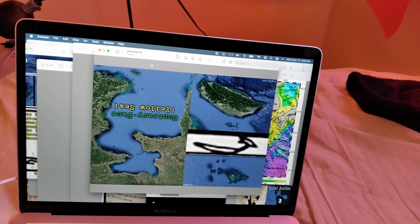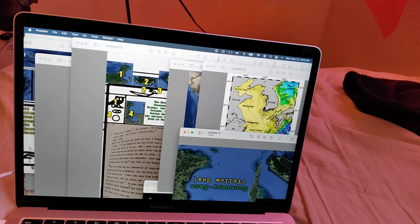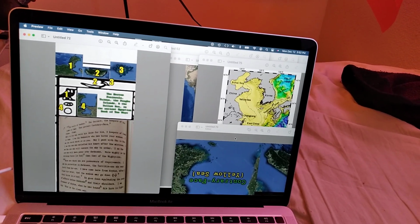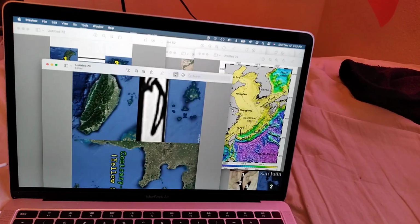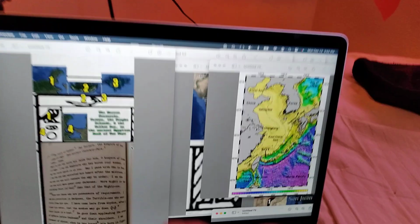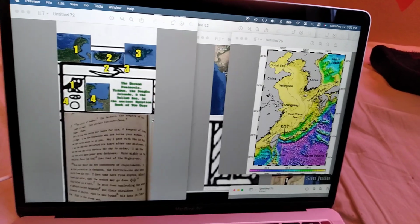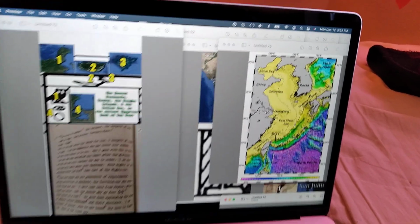The Yellow Sea is not depicted as such in the map. It's just shown as, let me get this around again. It's shown as these things. So those, in all the maps, those always mean water. So that means a lake usually or something of that nature.